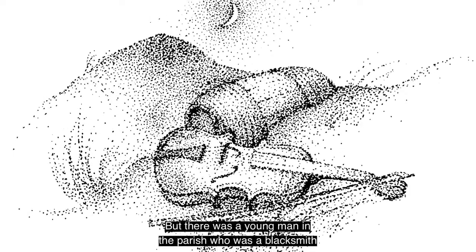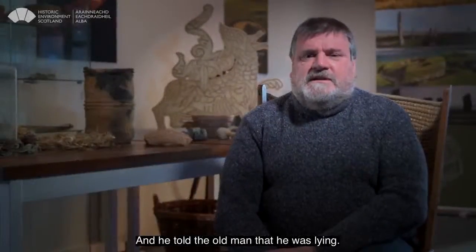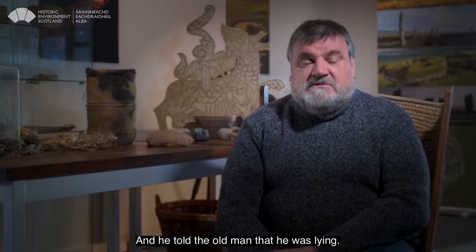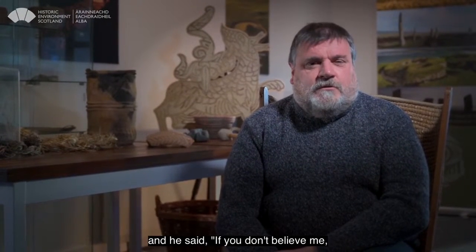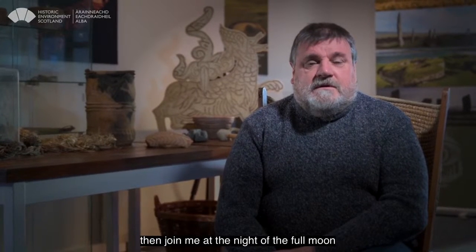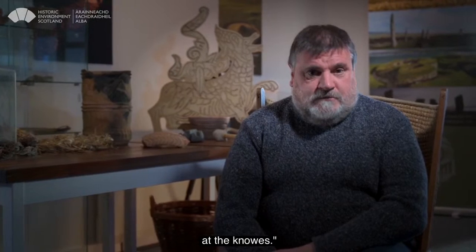But there was a young man in the parish who was a blacksmith, and he didn't believe in the fairies. And he told the old man that he was lying. And the old man was furious, and he said, "If you don't believe me, then join me on the night of the full moon at the Knowes."